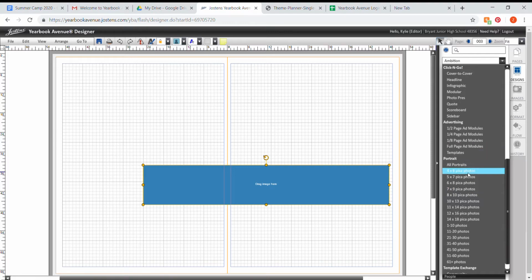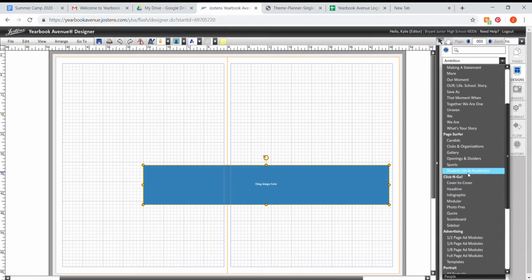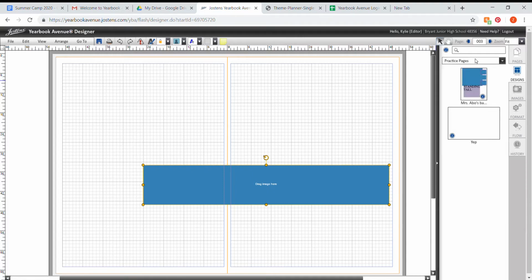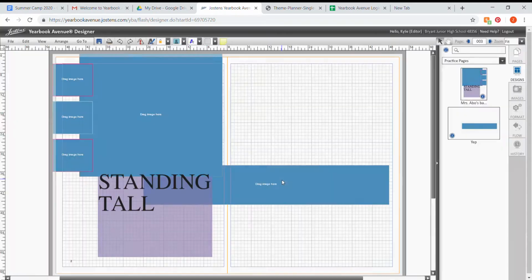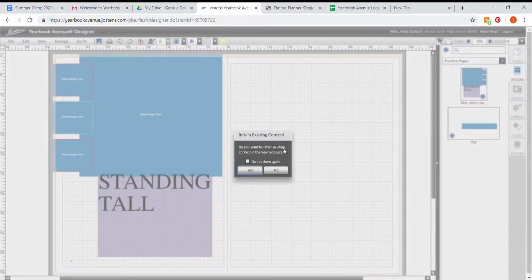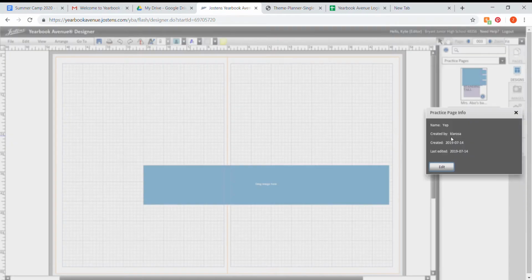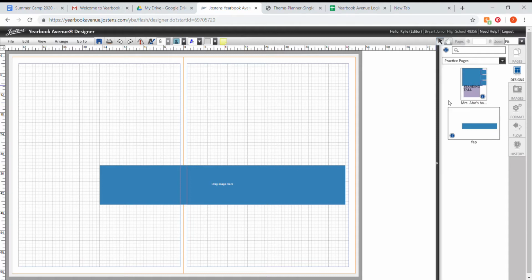So we can go into, oh, where is it? They've moved everything around. So practice pages are right up there at the top. Used to be in the middle, I think, wasn't it? So I can just pull this page over, and then I can begin working on it. I can go in directly to the practice page, and I can hit edit. So I don't have to resave it as a practice page. Just click on the little icon here.